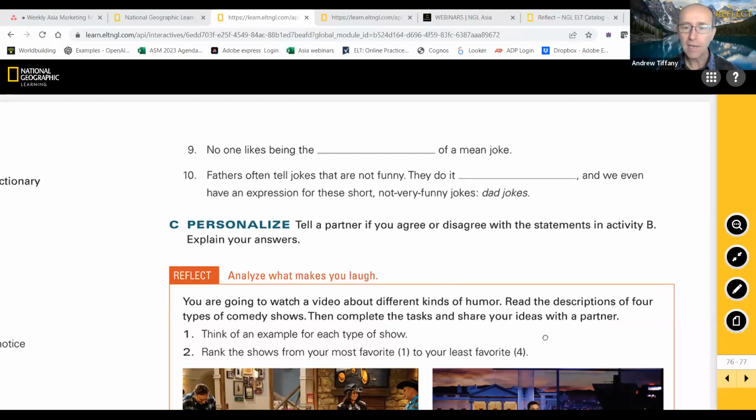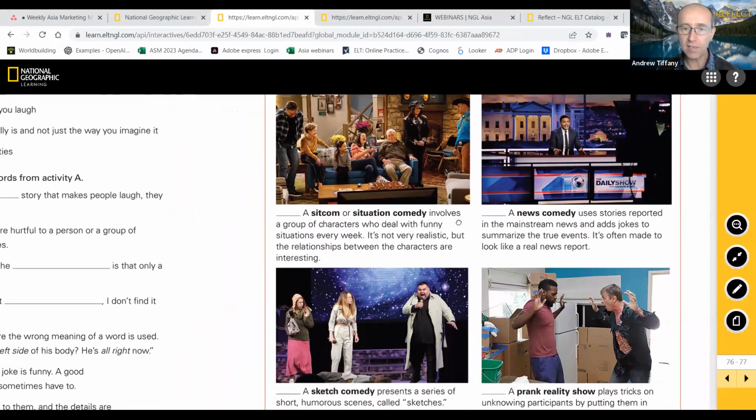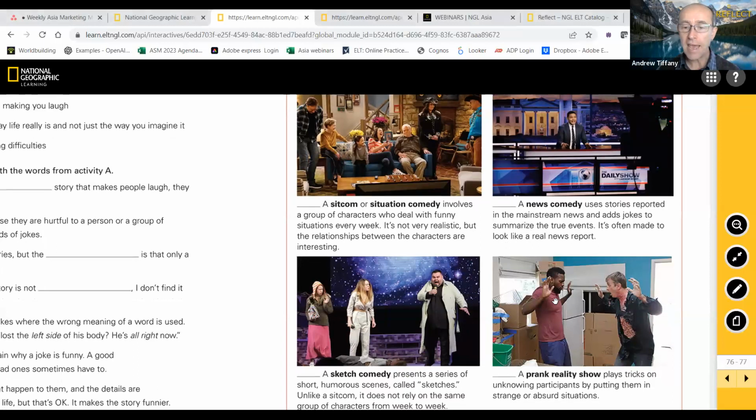Now down here, it's got some different types of things that might make you laugh. So we've got 4 here. A situational comedy or a sitcom, like a TV show. A news comedy, something like Trevor Noah when he was on The Daily Show, or one of those kinds of shows. A sketch comedy, which is usually a made-up story that's just funny, and sometimes it's done on the stage. And the prank reality show, where you play practical jokes on people.